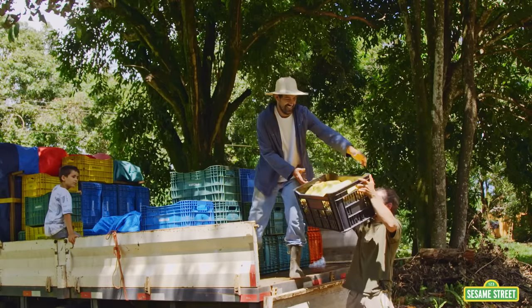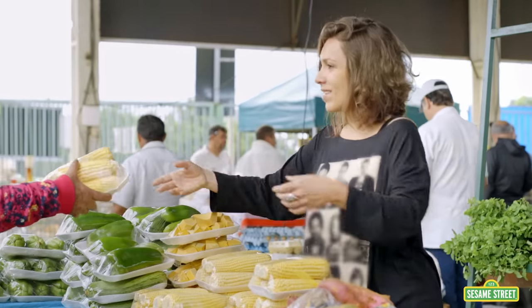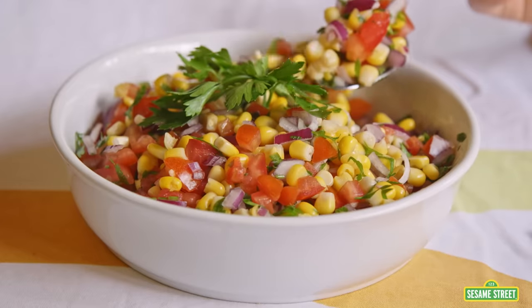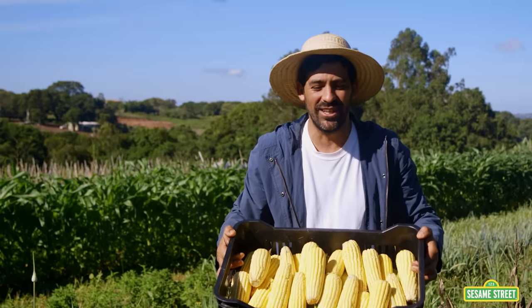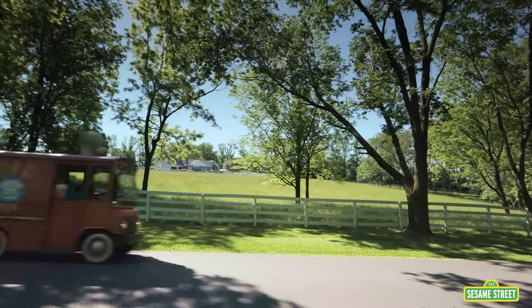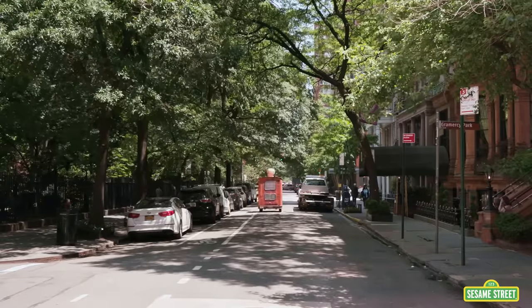Once the corn is harvested, it's shipped to the grocery stores and farmers markets. You can eat corn as a side dish, in salsa, or even right off the cob. Here's some corn to make cornbread, Cookie and Gonger. Oh boy, thank you, Mr. Farmer. Corn. We're going home with corn.